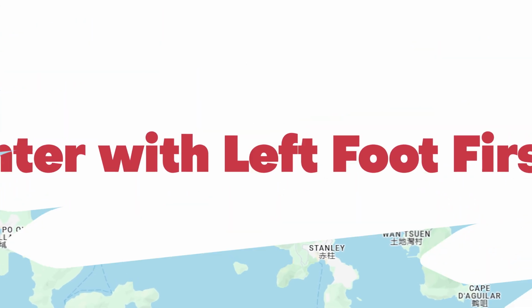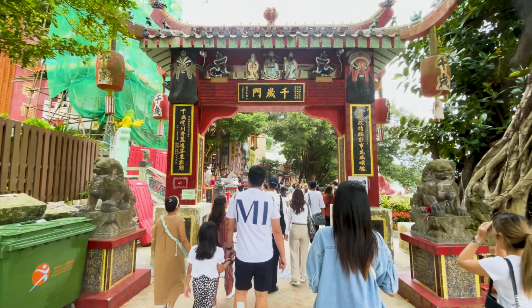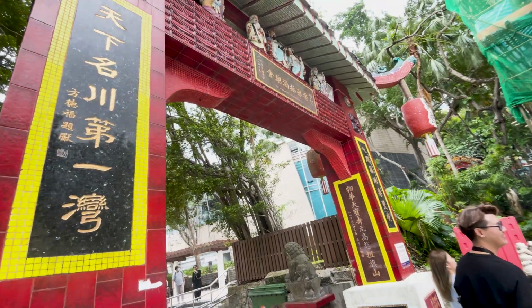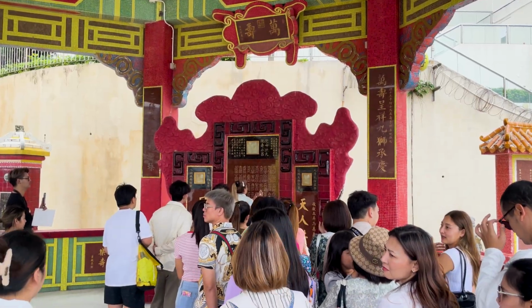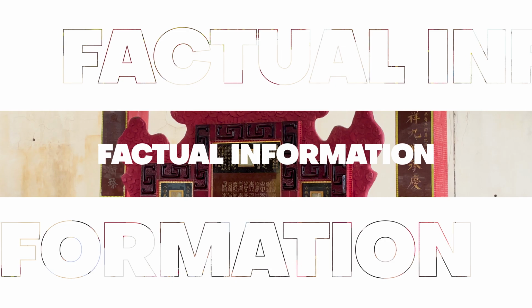And it's recommended that when you enter this temple, you do so with your left foot first and move it in a similar motion to a clock, and exit with your right foot in a similar fashion. And apparently this will make your life progress. And you may have different perspectives on whether they believe in these rituals or not. I'm just giving you the factual information so you can make that decision for yourself.